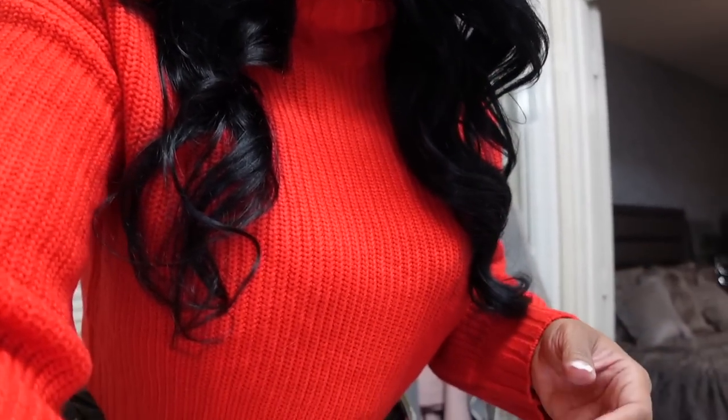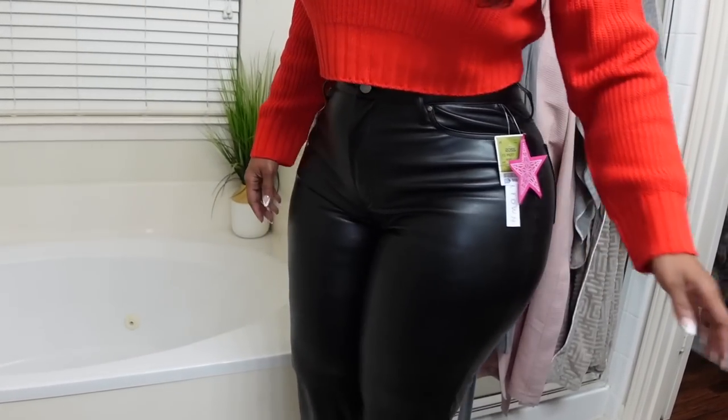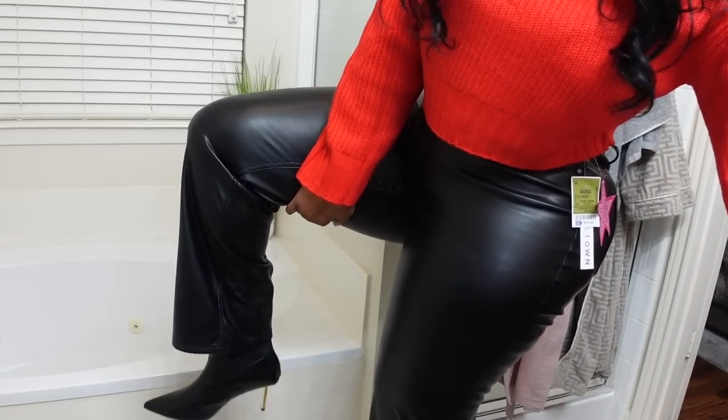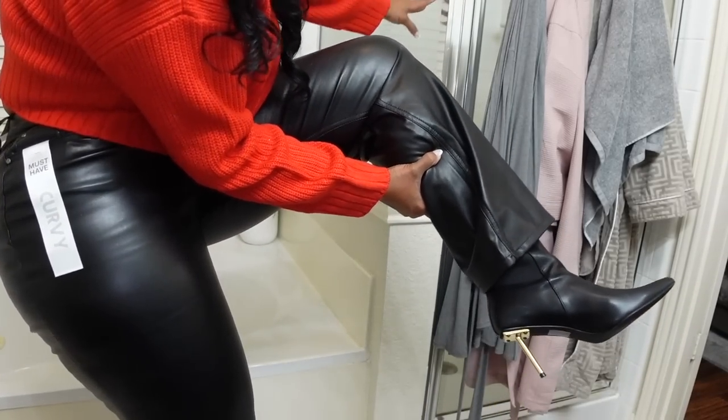Hey, y'all, I'm back and I'm put together. I just did a really quick face, curled my hair super quick. This side is not cooperating, but I ain't got much time. I'm going to a last minute Galentine's gathering. So I'm wearing this red crop sweater that I got from Target. It was the Future Collective collection. And these are some high-rise leather pants that I got from Ross. They're wide leg. And these are those boots that I got from Fashion Nova. These are like the perfect little booty. I ain't flexible, y'all, but you see, it has a little short gold heel.